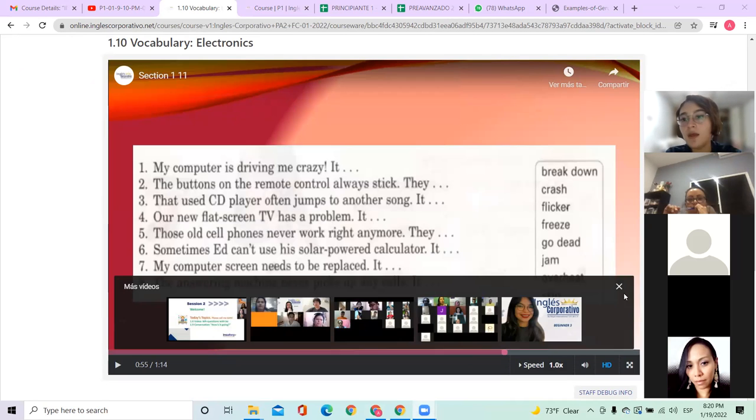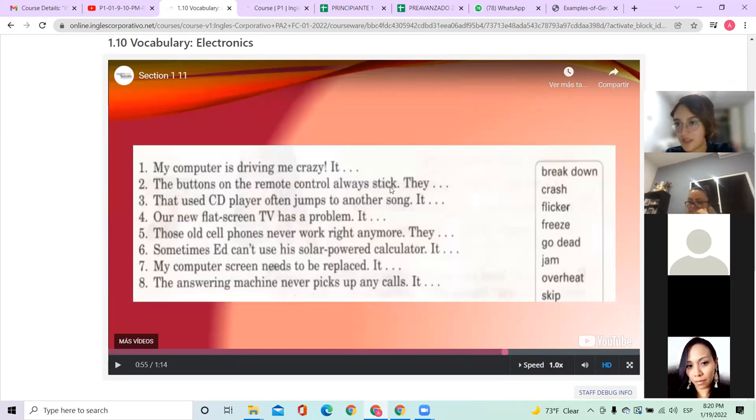So let's go back. This listening is based on the exercise we just did. So what we're going to do now is review the sentences all together. Are there any words here about the vocabulary that you don't know? ¿Hay alguna palabra que no conozcan about this vocabulary? Yes. Flicker. Let's see. Which number is that? In the box. Oh, the flicker. Right. So when something flickers, it goes like this. So the light on your phone or your computer is going in and out. That's flickering.